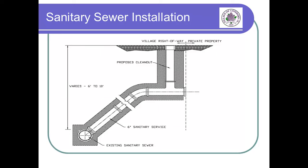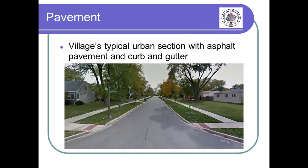This following slide shows the typical installation of the new sanitary service from the lined main to each property line. Note the location of the proposed cleanout at the property line. After the utilities have been installed, the existing roadway will be removed and replaced with the village's standard residential cross-section, similar to what is shown in this picture.